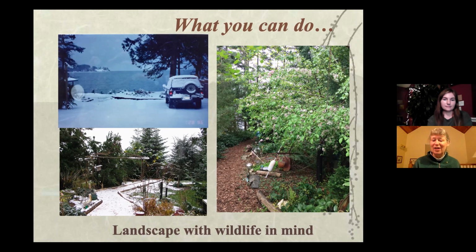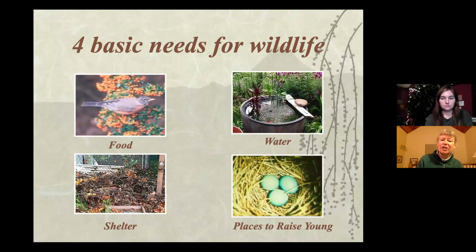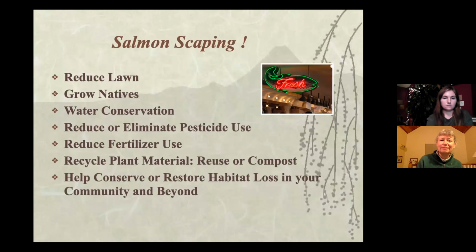refreshed in my yard. And if people do this kind of thing in the yard and in steps, you know, it doesn't all happen at once, then we are reconnecting corridors, or that's the hope. A lot of yards doing a lot of landscaping for wildlife, and then it's not so bleak and not just sterile lawns. So to do it, it's a matter of providing food, water, shelter, and places to raise young.